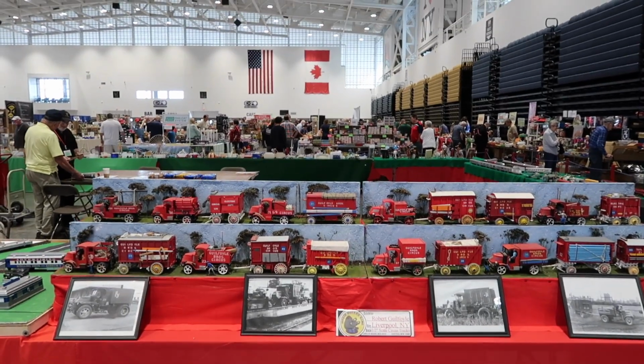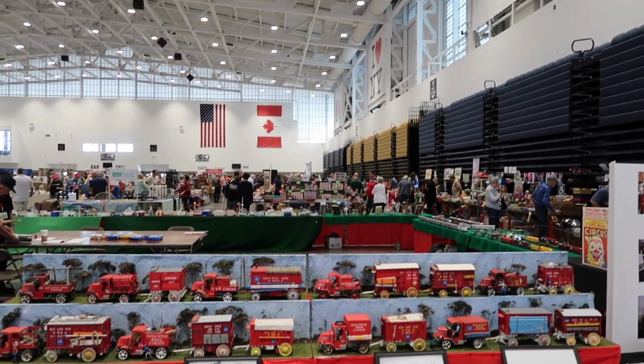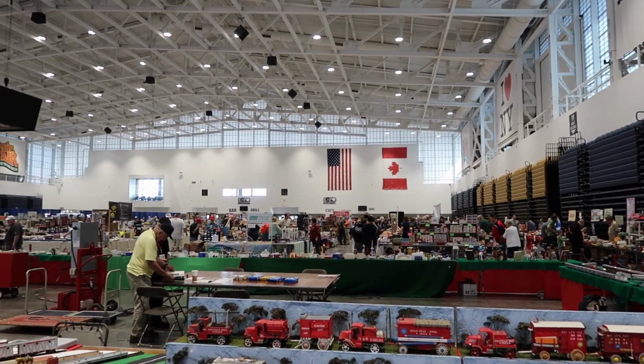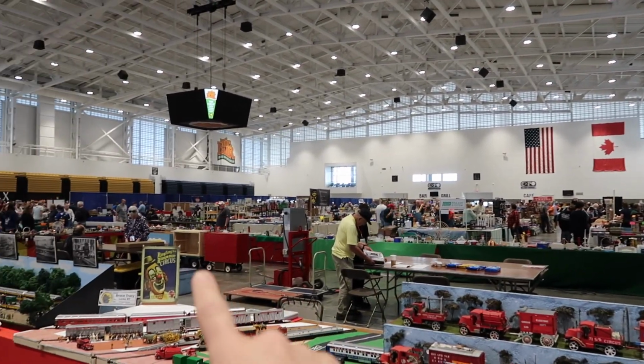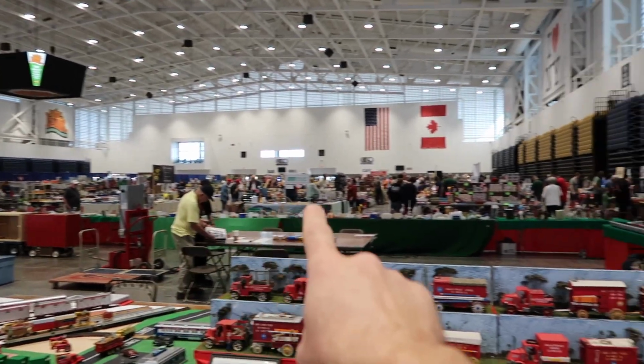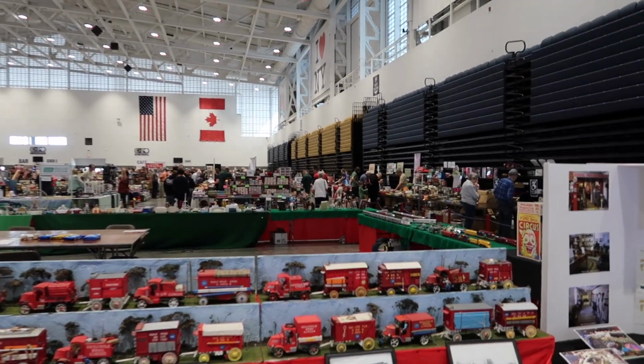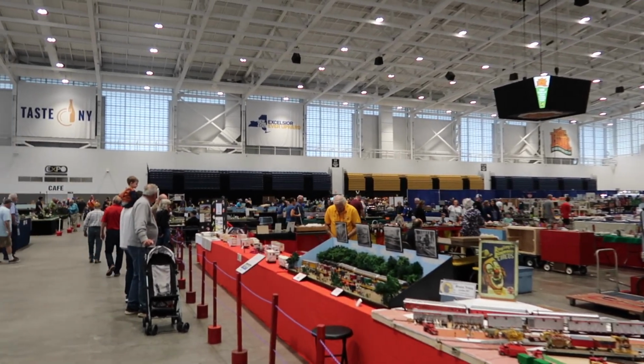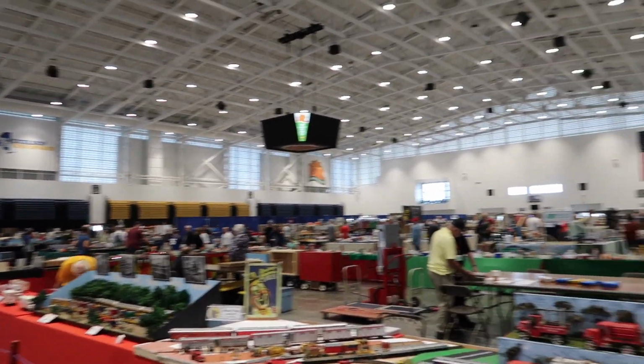We're looking past the circus exhibit area here, and look at all the stores. All the vendors are here. And they're just like, it spans all the way over that blue curtain, all the way. And then it's the perimeter of this building over there, too. That's incredible. This building is so huge.